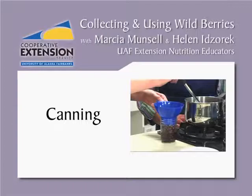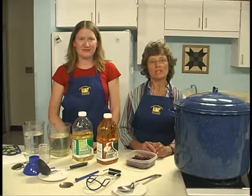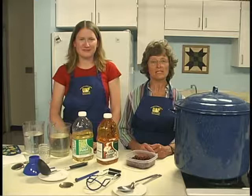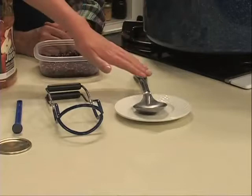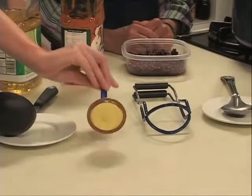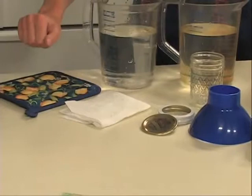Berries are high in acid, so are safely canned in the boiling water canner. The best source of instructions for home canning are available from the USDA and the Cooperative Extension Service, University of Alaska Fairbanks. You'll need a boiling water canner or similar large pot, a large spoon, a jar lifter, a magnetic lid lifter, a ladle, a canning funnel, jars, 2-piece lids, clean towels or paper towels, and clean hot pads.